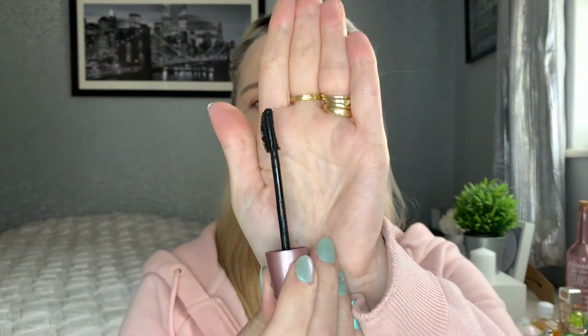So, I got this one in very black because I thought, well, if I'm going to have a black mascara, I might as well have a very black one. So, let's show you the wand on this one. That's the wand on that one. The only thing I don't like about this one, it's got a pointy bottom on it and it never stands up very well. And that does annoy me. Half the time it just falls over. So unless I'm precise where I put it, it just tends to fall over, which is annoying.